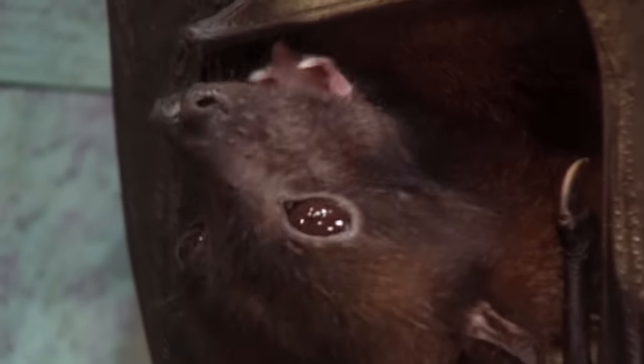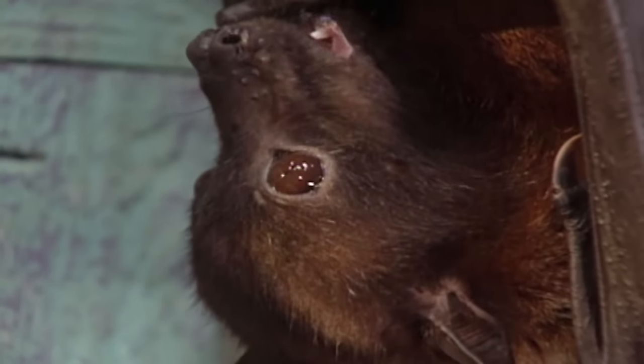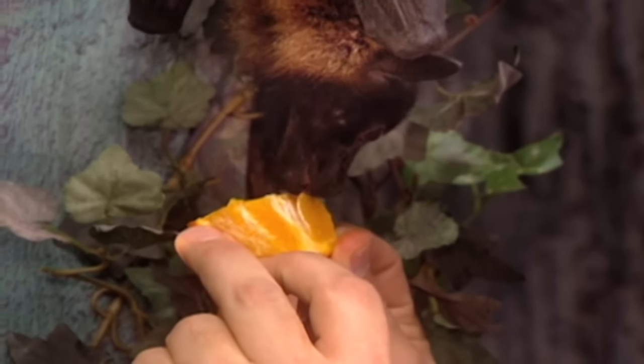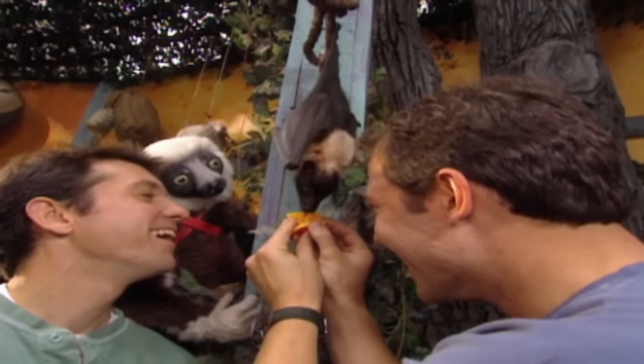Have you ever imagined what it's like to eat hanging upside down? How do you swallow? It takes some serious muscle coordination. Hmm. Let's see how he handles an orange. Okay. Look at that tongue. Wow. He's hungry.